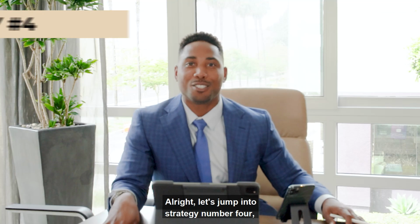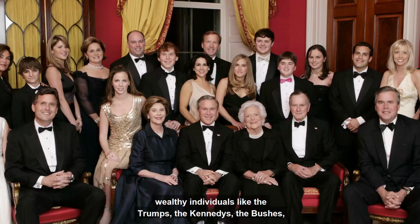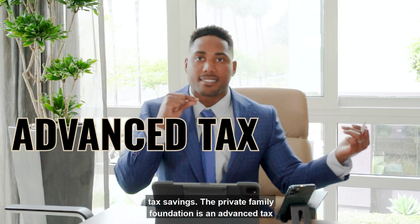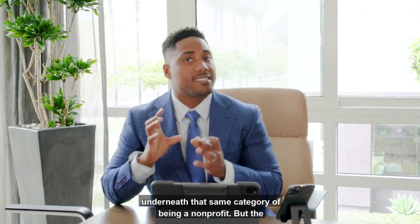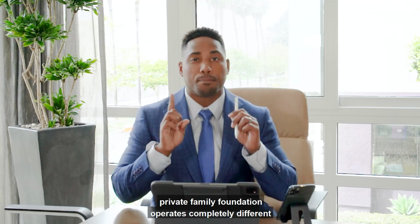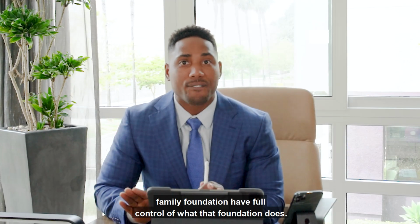All right, let's jump into strategy number 4, the private family foundation. The reason why this is a big strategy is because a lot of wealthy individuals like the Trumps, the Kennedys, the Bushes, they implement their family into their organizations for advanced tax savings. The private family foundation is an advanced tax strategy. You may have heard of 501c3s. This falls underneath that same category of being a nonprofit. But the private family foundation operates completely different than the nonprofit because the taxpayers who own the private family foundation have full control of what that foundation does. Let's talk more about it.